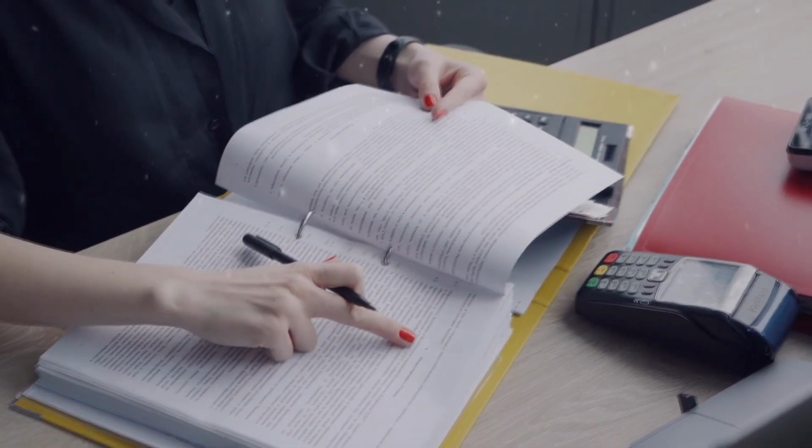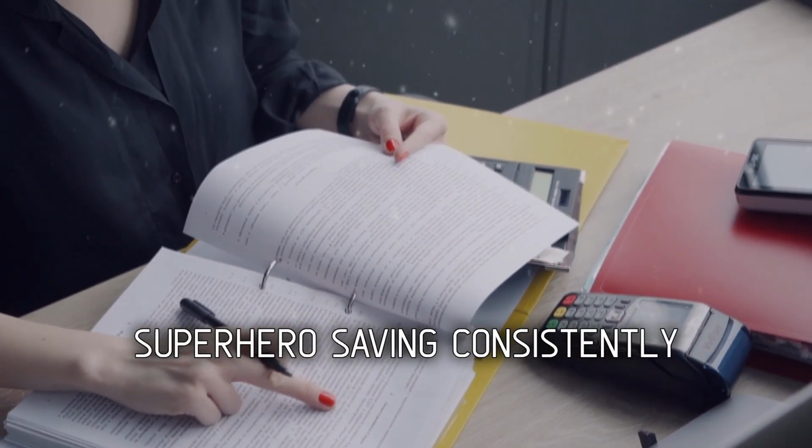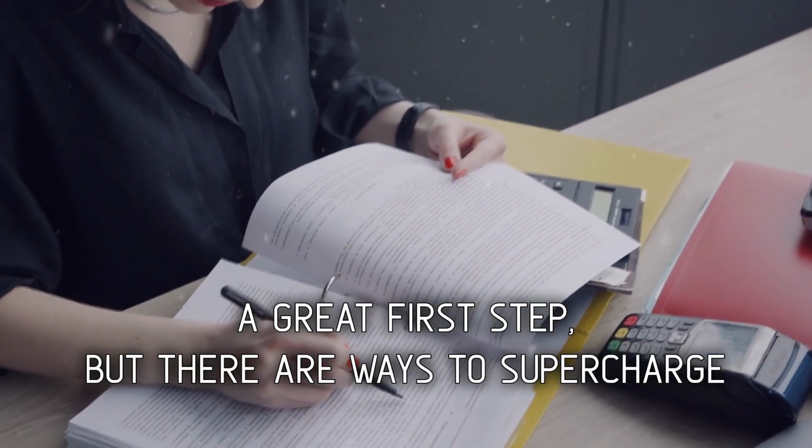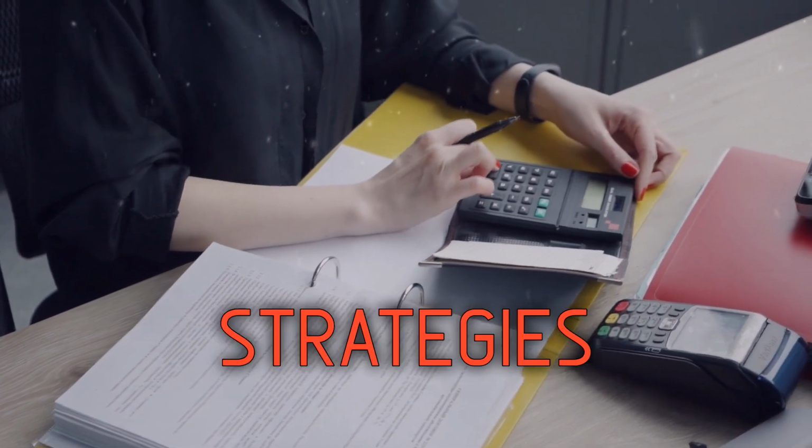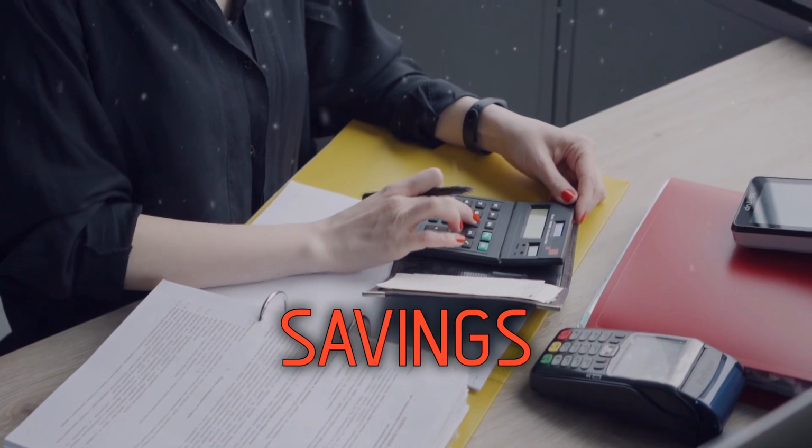Level up your savings. Become a savings superhero. Saving consistently is a great first step, but there are ways to supercharge your savings and reach your financial goals even faster. Here are some advanced strategies to transform you into a true savings superhero.